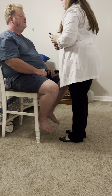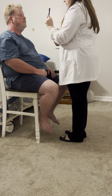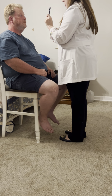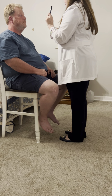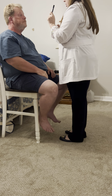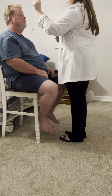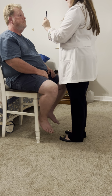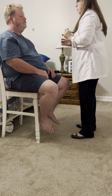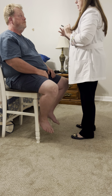Looks good. Okay, now I want you to follow the pen light with just your eyes, okay? We're checking cranial nerves 3, 4, and 6, which are oculomotor, trochlear, and abducens. Okay. So pupils are equal, reactive to light and accommodation.